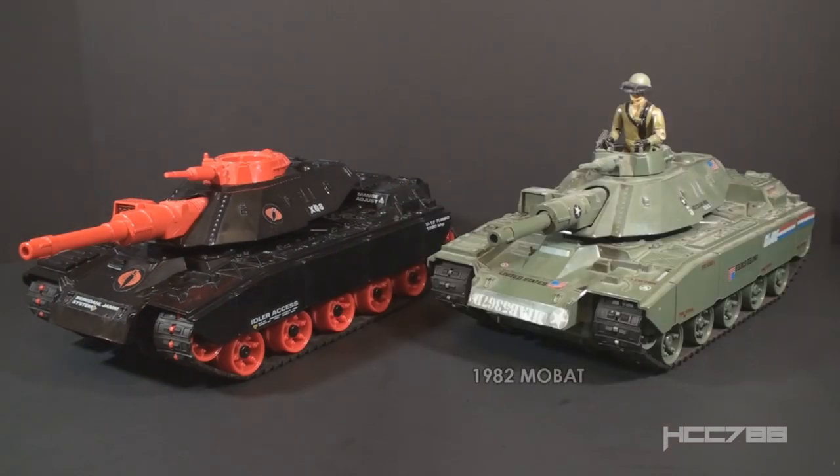The CAT was a reissue of the G.I. Joe Mobat tank from 1982. The colors were changed. The Mobat was all green. The CAT is red and black. The Mobat was a motorized tank. It was battery operated, and it would move under its own power. The CAT also has that feature, and I will demonstrate it later.